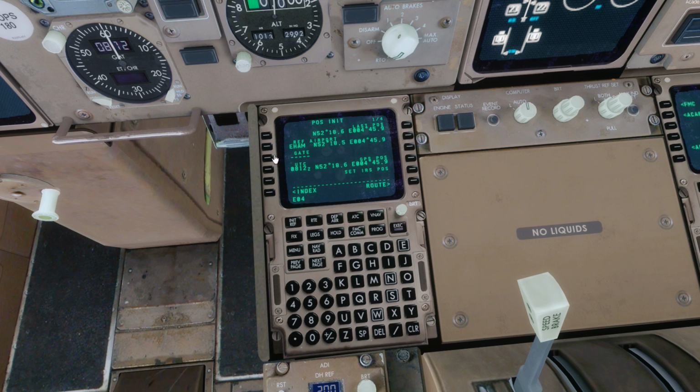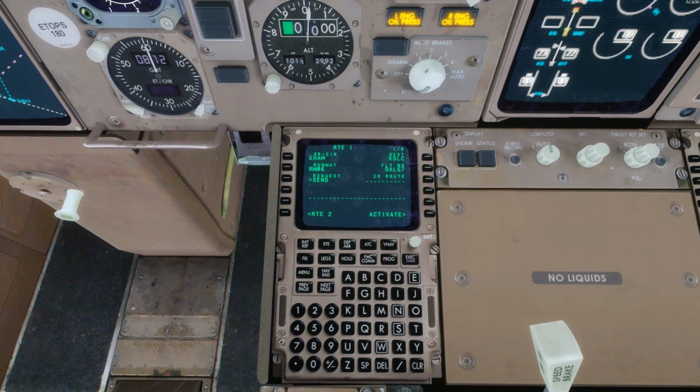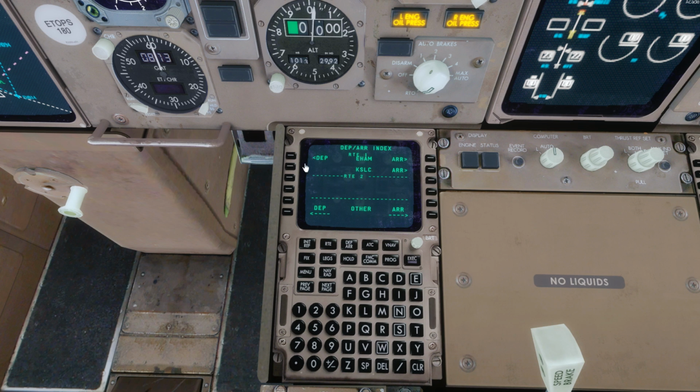Alright, gate, let's put Echo 4 in. Okay, route, Echo, Hotel, Alpha, Mike, nope. And destination, Kilo, Sierra, Lima, Charlie. There we go. We're going to be Delta 57, is our flight number. Alright, and let's request. There it is. Okay, and let's go to departure arrival.